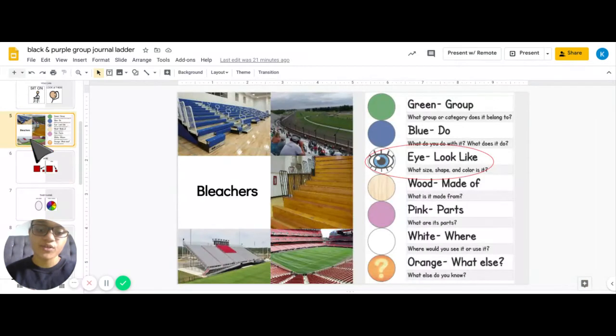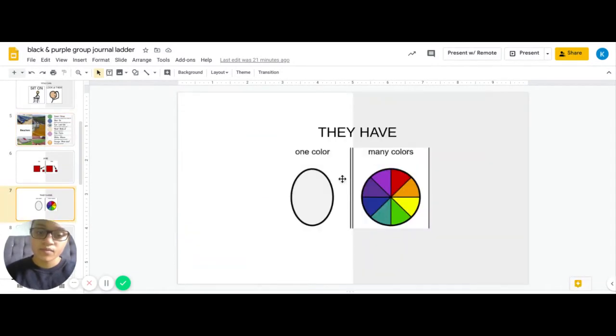Jump back to the picture just a second. I want you guys to look at colors because that's our next one. Do they have just one color? Or do they have many different colors?